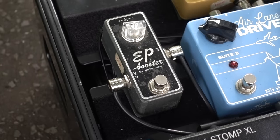It's honestly one of the few pedals that, irrespective of someone's style or their kind of musical preferences or their rig or their guitar, that I would have absolutely zero hesitation in recommending. It is a truly magic pedal.